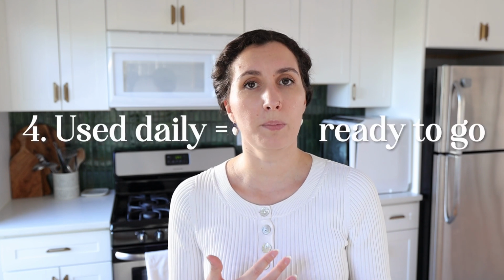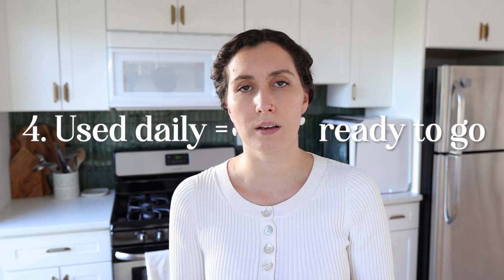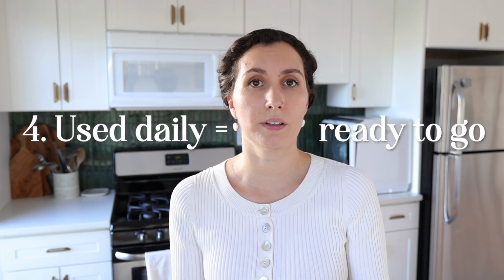Which brings me to another point. I know I did say that surface is not storage, but I would argue that an appliance that you're going to use every single day or multiple times a week should go on your counter. It should be accessible. You're not going to take it in and out of a cabinet every day or multiple times a week. I'd say that's where I draw the line personally.